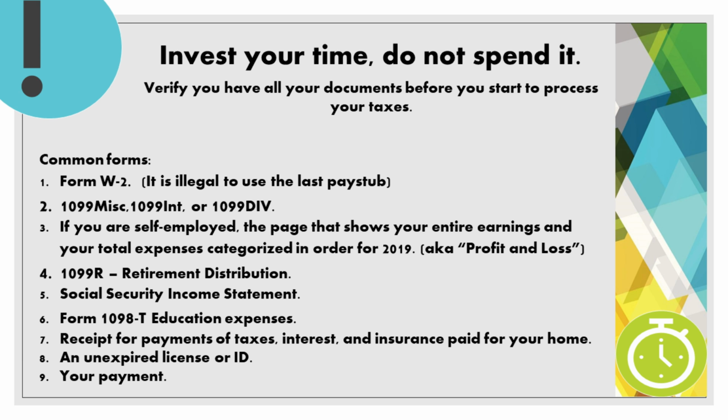And some of the common forms are the W-2. You want to make sure you bring the actual W-2 and not the last paycheck, because the IRS made it illegal many years ago to use the last paycheck. And then we have Form 1099 Miscellaneous, 1099-INT, which is your interest income, or 1099-DIV, which is your dividends income if you have some money in mutual funds.